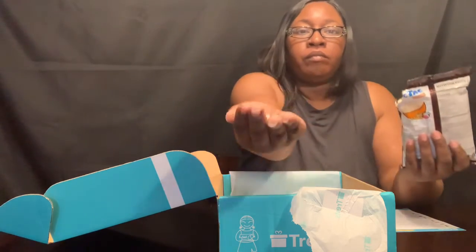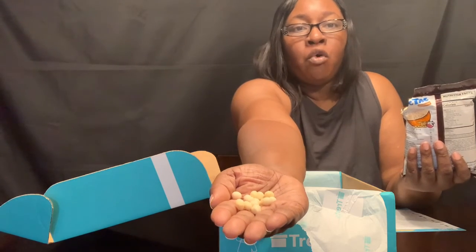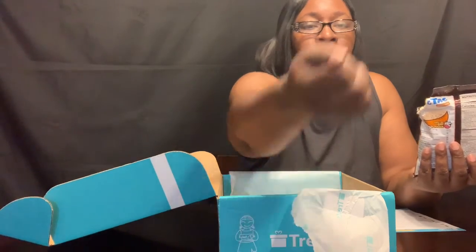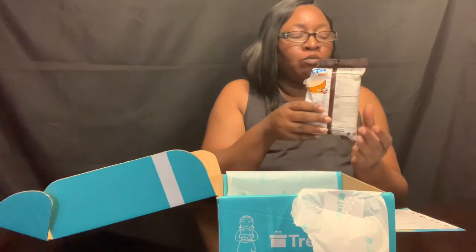But I have tried these, y'all. About to show y'all, they look like a little bit of balls. I'm about to show y'all guys, they're a beef flavor. I'm gonna show y'all. It looks just like that. Yes, I tried these before. Okay, just like beef. Nah, I don't believe it. I'll give that a 5, y'all.